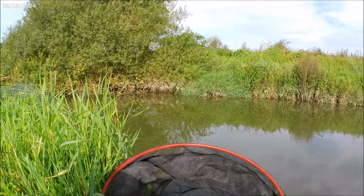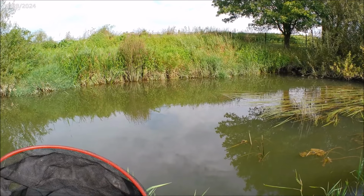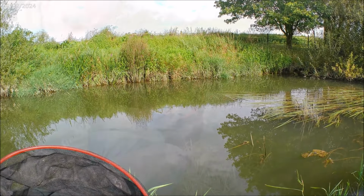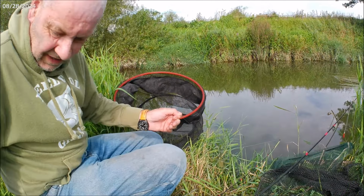It's going to be quite hot again today, quite warm. Time-wise, it's nearly 10:30. So let's get cracking, let's get fishing. We'll get the feeder rod out first.